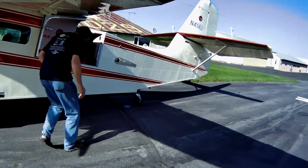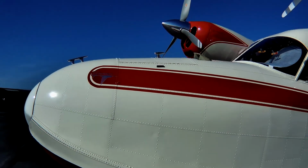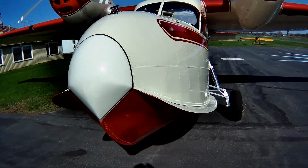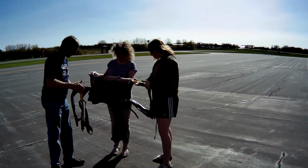And it is a tailwheel. You know, you gotta know how to land a tailwheel, that's for sure. Still trying to figure out. So am I. Tailwheels can be tricky at times.